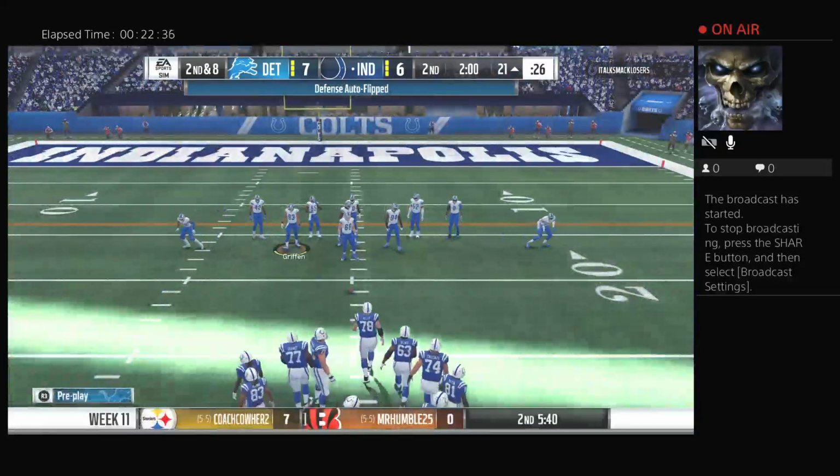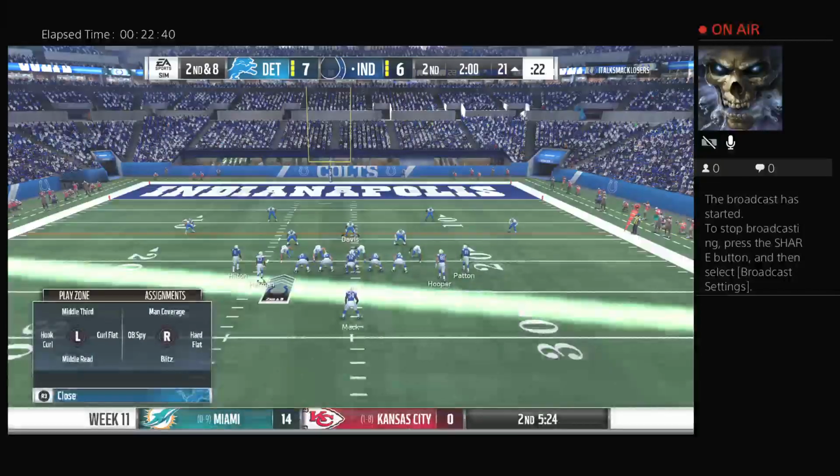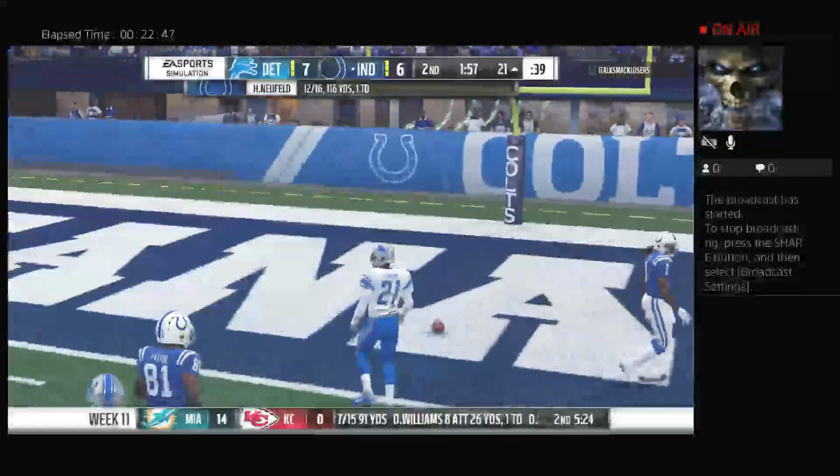And the offense readies for play number 10 of this series. All right, here we go. They'll look to throw again. And his throw's going to be incomplete.